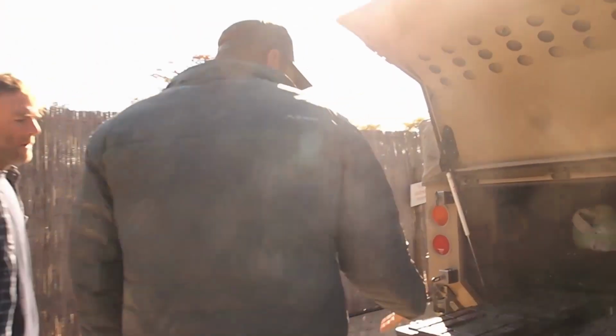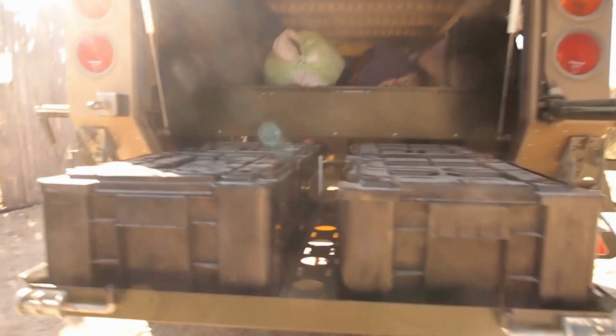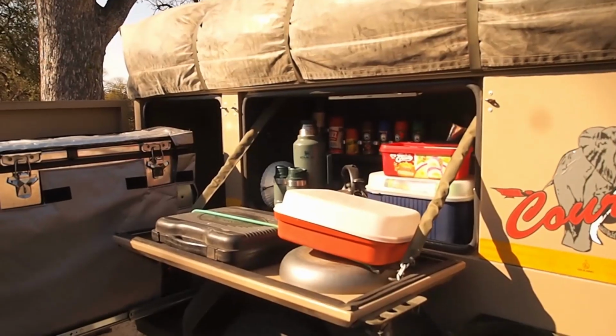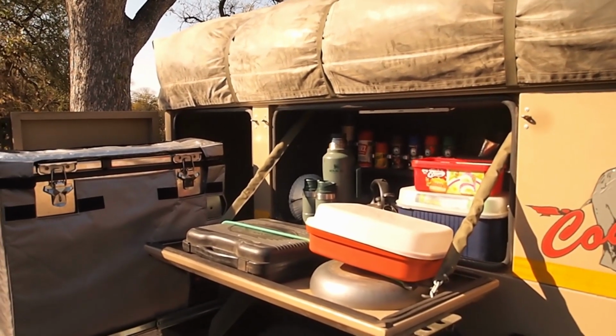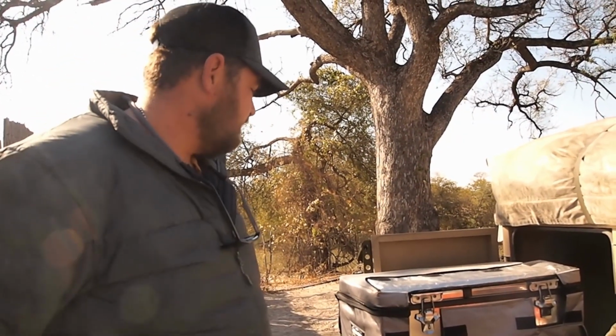Spare wheel. You've got 4 ammo boxes here, just normal systems for storage, cooking stuff, all of that. Everything organized, and keeps the animals out. So this is the little kitchen we built in here. Just your normal spices and coffee and sugar and all of that, plates and cups and all that stuff.